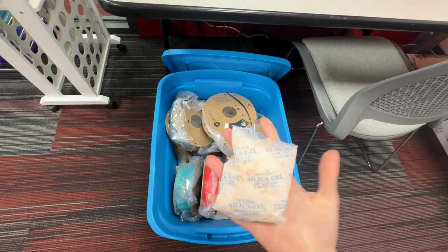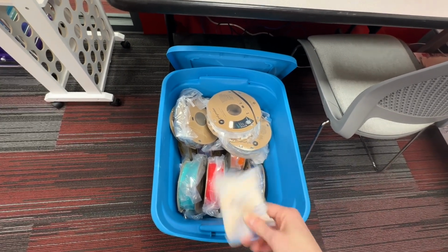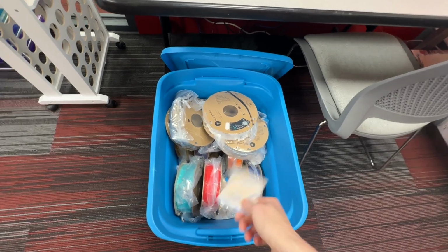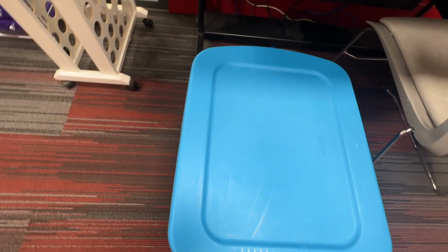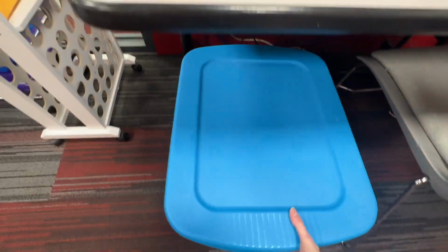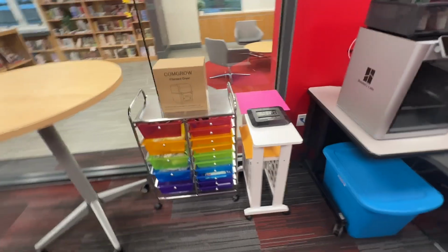They're like massive industrial size ones from the move to the new school, because we put one of these in every box of books. And I thought, hey, especially once we open these, this will be really handy to keep the moisture out. So maybe try that if you have not done so before. Also, the humidity in here, I brought my little thermostat thingy from home, and my humidity in here is only like 36%. So I feel like it's not going to be too much of a humidity problem.